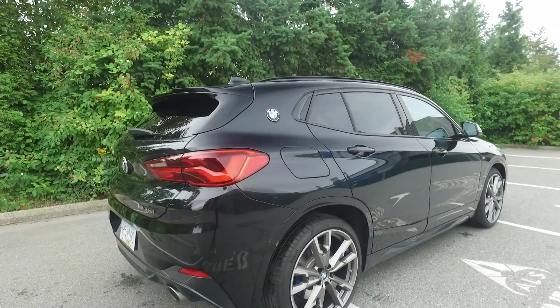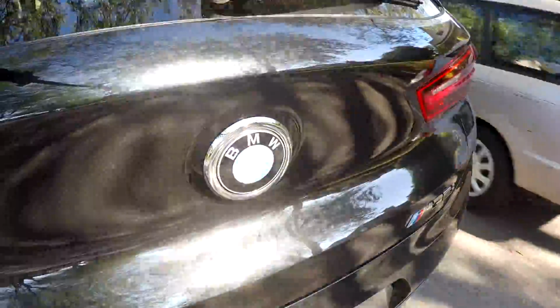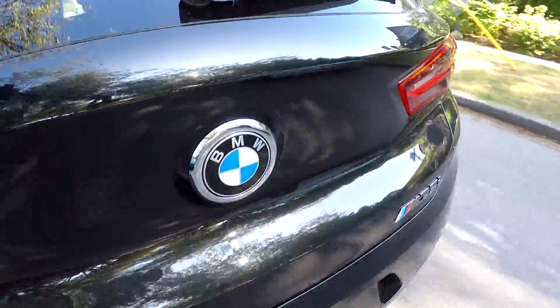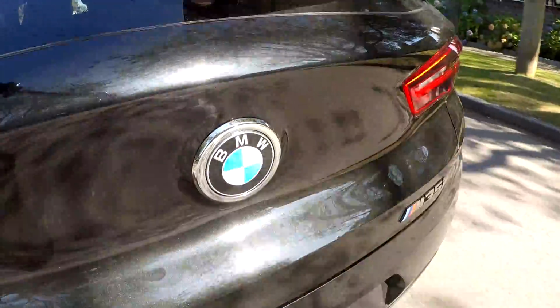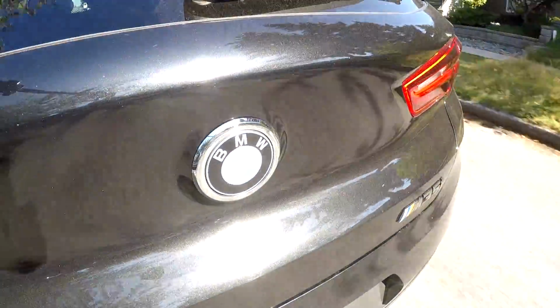Of course, you can see the nice big blue calipers through the rims with the M logo on them, kind of a nod to the performance that, you know, waits for you inside this car. Basically, I think BMW do styling very, very well. And I think it's just a classy, great looking, small car that tackles city tasks with some fun and, you know, a healthy dose of maturity, I guess.